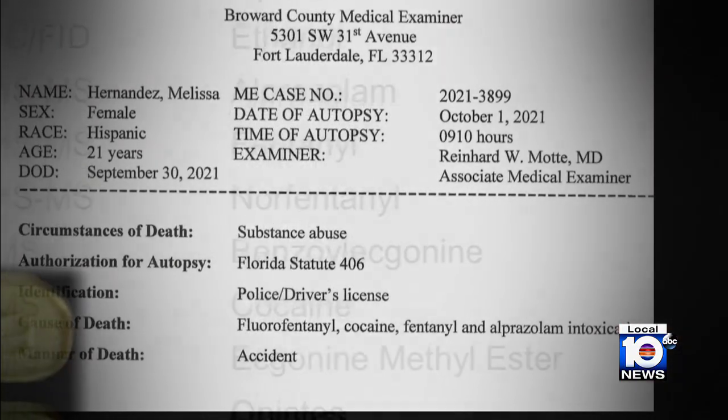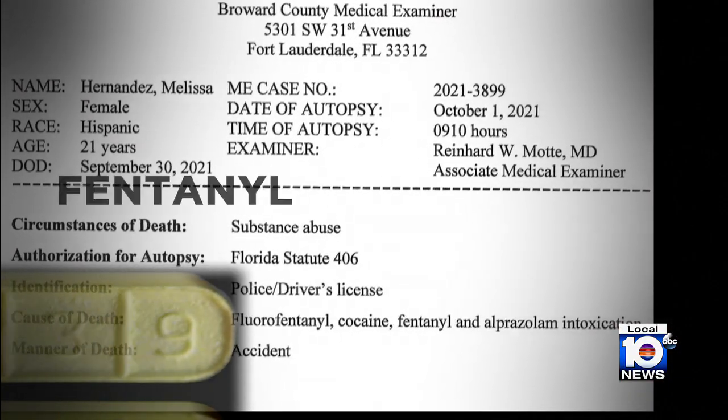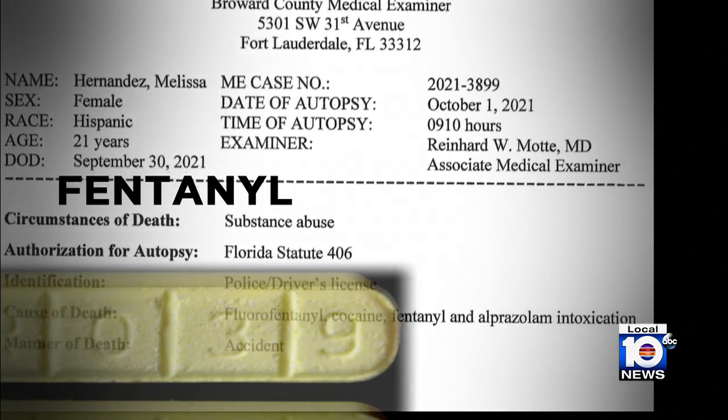Preventing tragedies like what happened last fall to Melissa Hernandez, a 21-year-old Hollywood woman whose father says she took what she thought was Xanax that was actually pressed with fentanyl. She was found dead the next day.